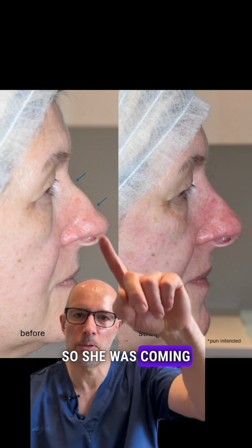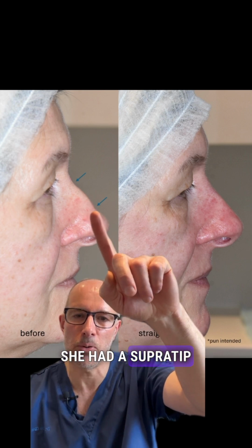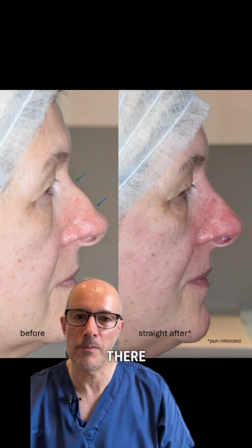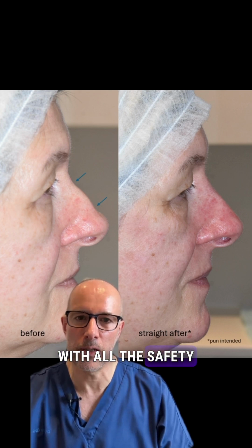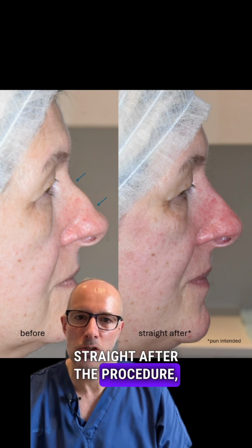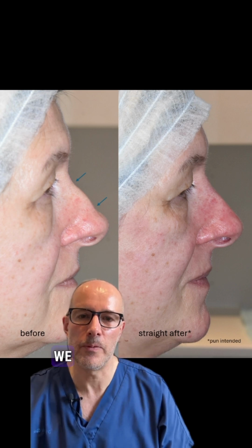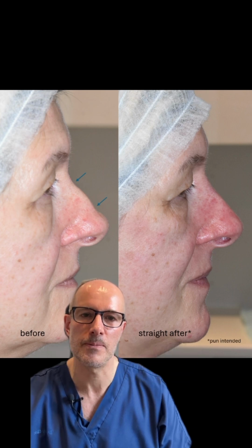She came with a so-called dorsal bump, which means that she had a supratip hollowness and a nasofrontal hollowness, and where the arrows are, I put a little bit of filler with all the safety considerations. As you can see, straight after the procedure, to the great happiness and satisfaction of the patient, we could straighten the dorsal bump, which is not visible anymore.